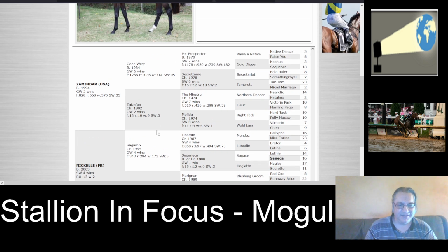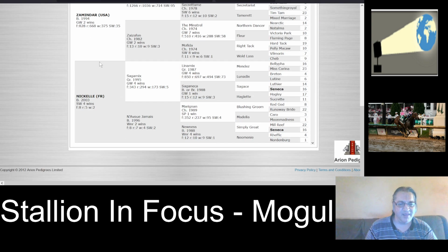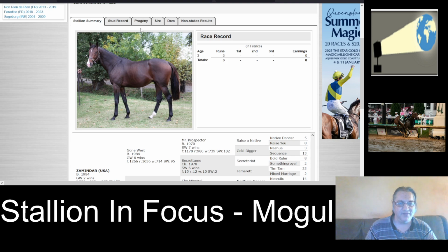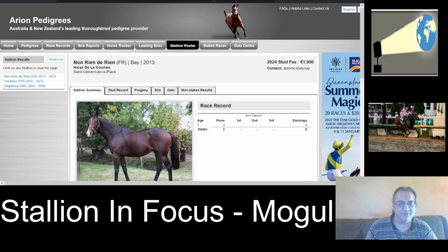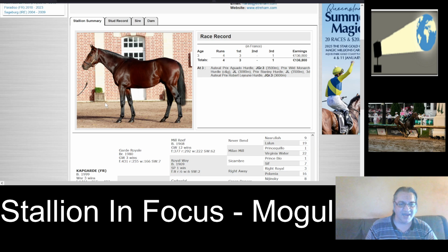And you'll see there that Sagamix foaled 343 foals and only 5 stakes winners on the flat. But a lot of those would have been going on the stats as winners, but national hunt horses. 5 stakes winners on the flat. Sagamix sired, as well as siring Nickel, Nickel obviously sired that one as well. And Nickel is also the dam of Paradiso. So obviously Sagamix is in the same pedigree there as a broodmare stallion. Second broodmare stallion of Paradiso as well.